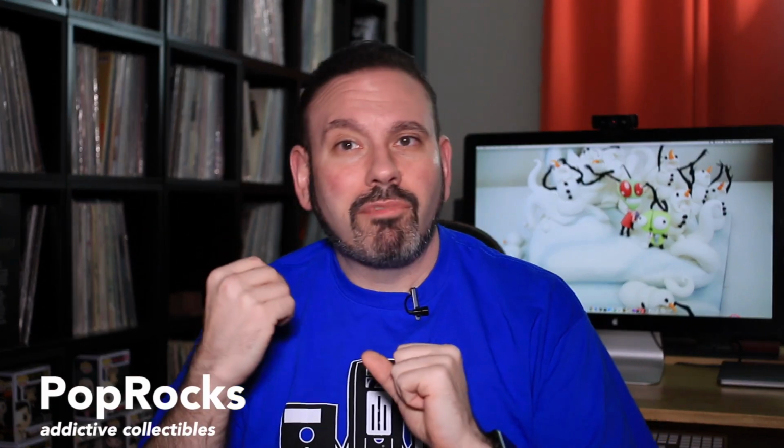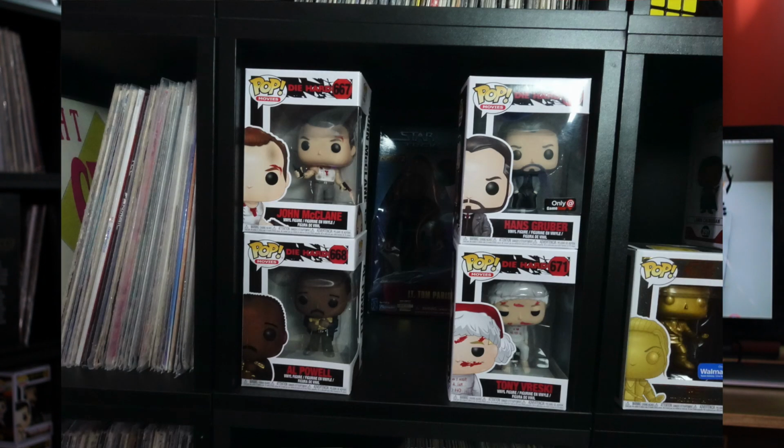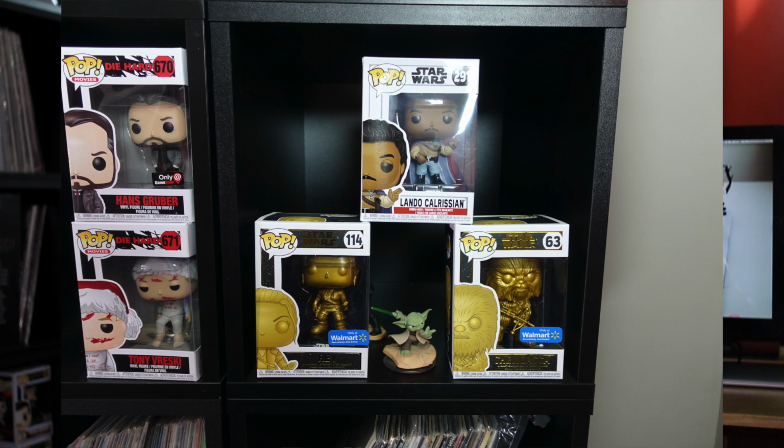One of the things I have going on is I'm still collecting Pop Rocks, and it's an addictive thing to begin with. I actually have 3 series of Pop Rocks, out of frame here, and we're going to talk about these in a second. I've got my music Pop Rocks, and behind me I have my Die Hard Pop Rocks, the entire collection of that. And I started on a couple Star Wars as well. I'm starting to run out of space displaying this because it takes up quite a bit of space inside my vinyl collection.